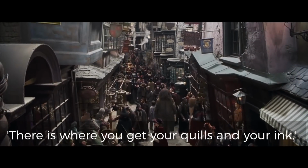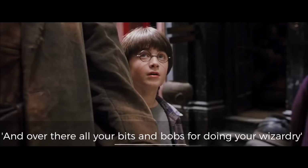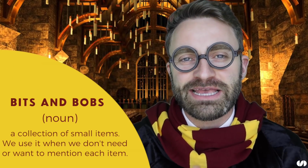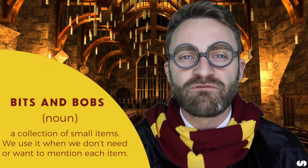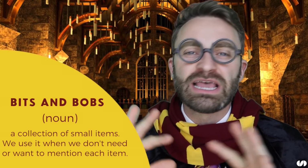Okay, let's look at some great vocabulary that appear in Harry Potter and the Philosopher's Stone. "There's where you get your quills and your ink. And over there, all your bits and bobs for doing your wizardry." Bits and bobs. This is a noun and it just means an assortment of small items. You don't necessarily need to mention what they are, they're just little things.